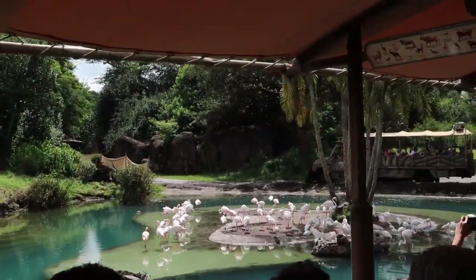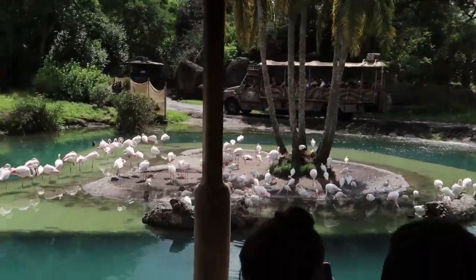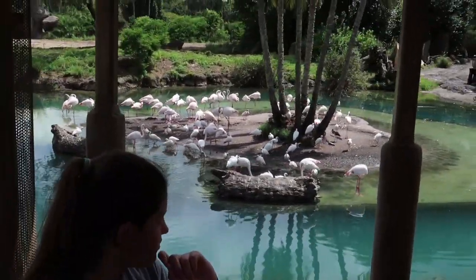These are greater flamingo on our left. Greater flamingo are the lightest pink of all the flamingo species. They get their pink color from a protein called beta carotene, which is found in the shrimp that they eat.